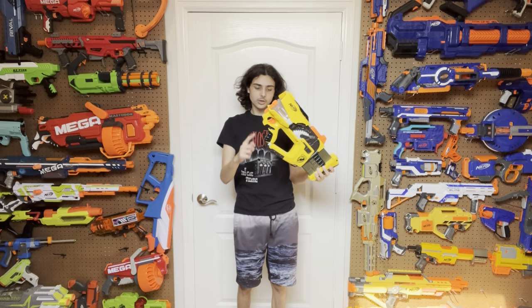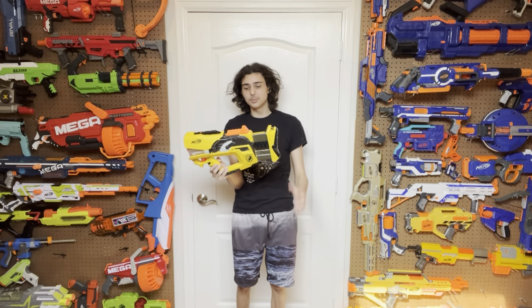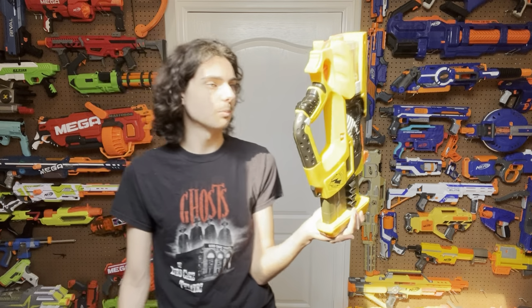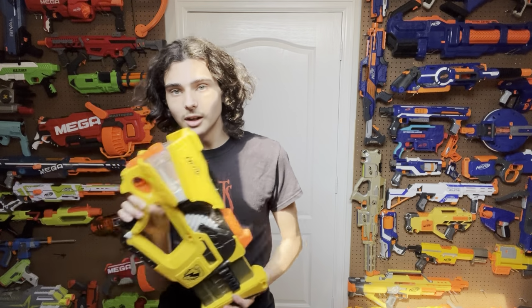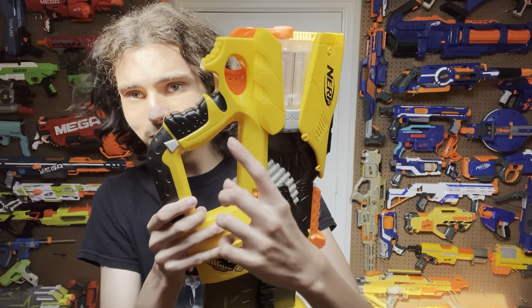The Firefly features a main grip, a stock, and a top prime. It doesn't really feature a cheek rest because of the way this top prime works, but more on that in just a second. First of all, the main grip. A lot of people had some complaints about this main grip being small. I don't understand what they're talking about. Not only is this the best looking blaster in my collection, it's the most comfortable in my opinion, especially with this main grip.